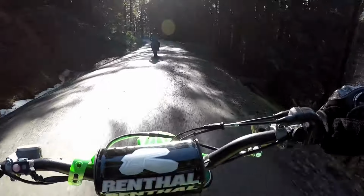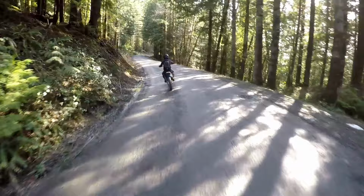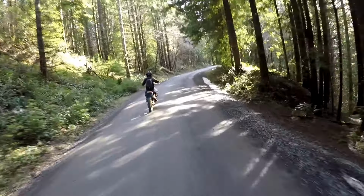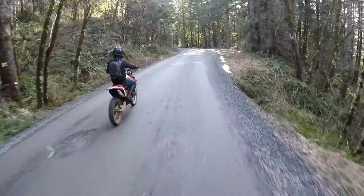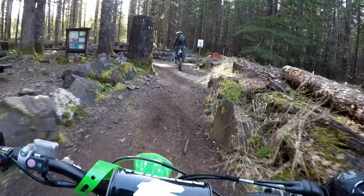Back out. Going to the single track. We're going to see if we can't get through it faster, be more efficient in some of the obstacles, and actually have a plan in hitting them instead of just let it rip and hope you get over. This is cool. It's like a little learner's area.